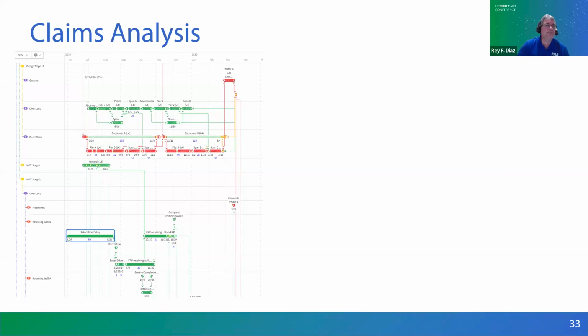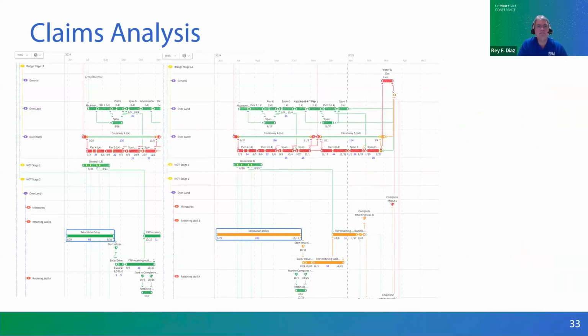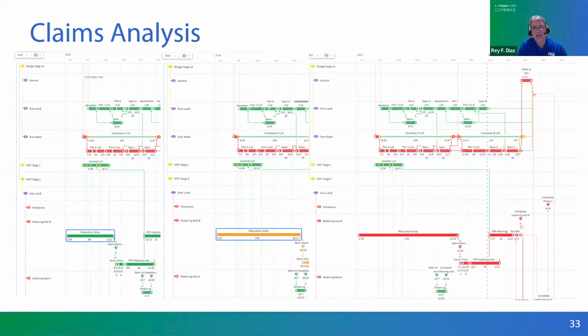At the beginning, it wasn't an issue. I mean, if the owner could do the relocations in 2 months, the project schedule would not be impacted. Nevertheless, as we gathered more information, and this is prior to actually being on the project, we realized that the team from the owner was forecasting 100 days, and we were able to distill that into what would happen with the rest of the project if the relocations were not made in time.